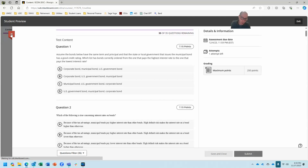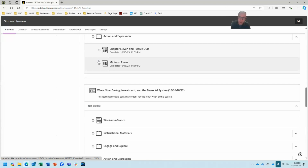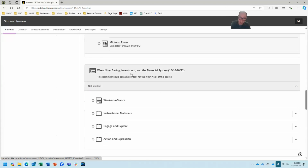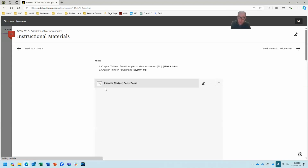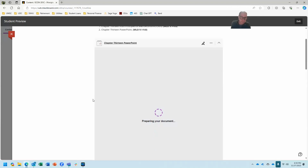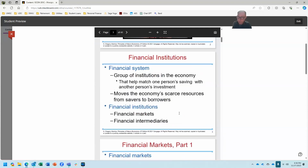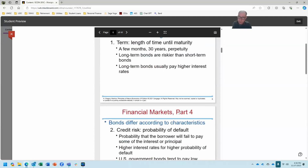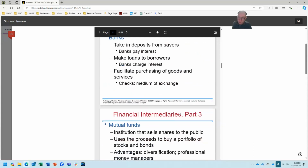So here's what you need to do. That question is on bonds. I am already going to assume that it's coming from week 9, savings, investment, and the financial system, there's probably a solid chance that that is probably going to be chapter 13. So I open up 13, and I'm looking for bonds. Whenever this opens up, or if you want to download it, whatever works best for you, you come and you find bonds. And the question was highest interest rate to lowest interest rate.